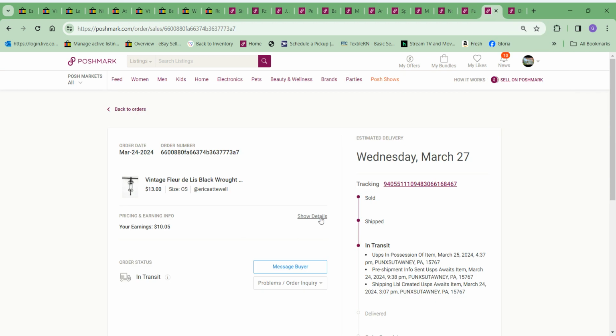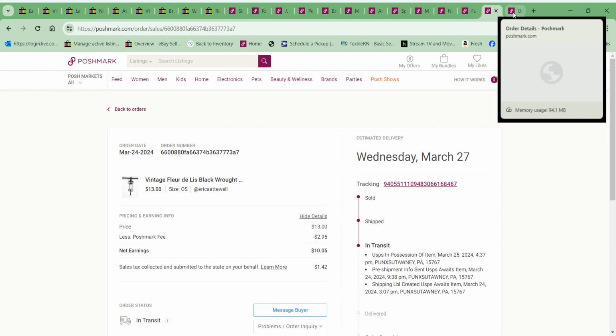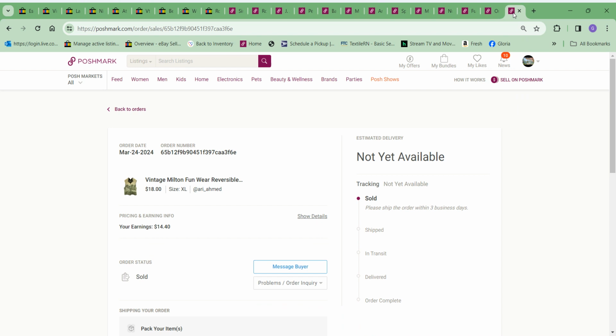Next thing to sell was this fleur-de-lis black wrought iron hook, and I took an offer of $13. I picked this up for myself for something, and it didn't work out for whatever I picked it up for. So I sold it. Pretty much that was a wash. I might have made a couple dollars, but that was a wash. But it's gone, so that's good.